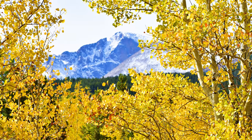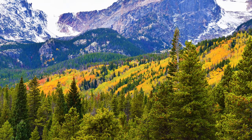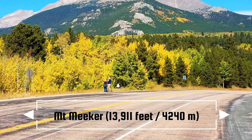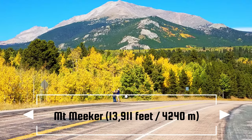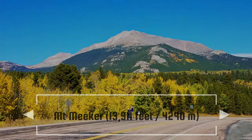So are there peaks on the Peak to Peak Highway? Yes, there are. Our favorites are the Twin Peaks, Mount Meeker, and Longs Peak. Both peaks are above the tree line, which makes them stand out from the surrounding area.